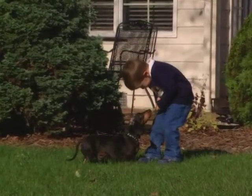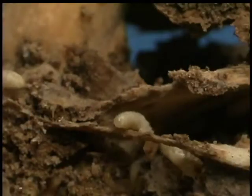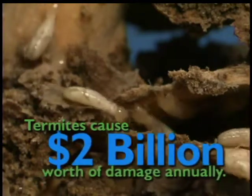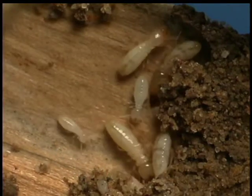Nothing is more important to you than the safety and well-being of your family. When your family's home is threatened by unwanted and often unseen pests, such as termites, you can be left feeling helpless. Although termites can be in your home with very few signs of activity, their results can be devastating to your wallet and your peace of mind. In fact, termites cost the American homeowner nearly $2 billion annually, more than floods, fires, and tornadoes combined.